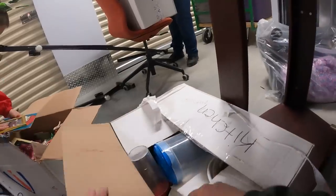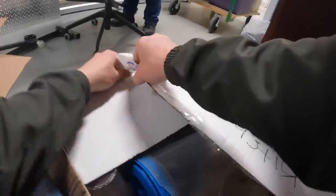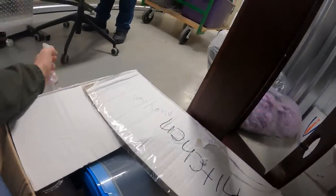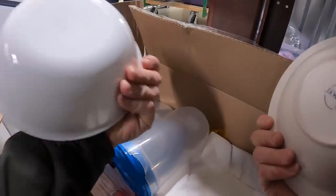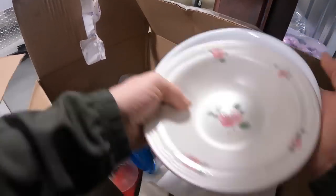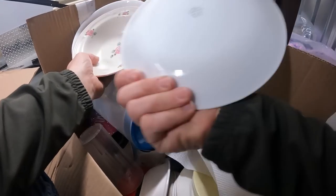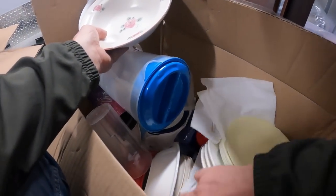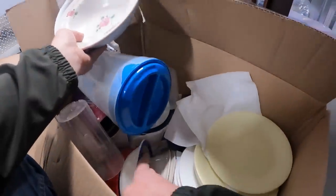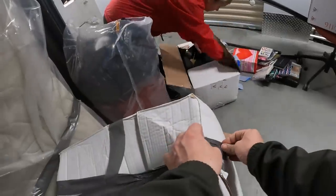And now my box looks like it's going to be dishes, according to it, and is it dishes? Okay, there's some more tape on that end. Some Corelle. Yeah, it's pretty much just dishes. That's Corelle. Corelle is one of the few dishes that does pretty decent. We're all getting a box once again. Mine says kitchen.